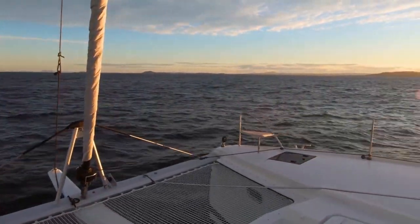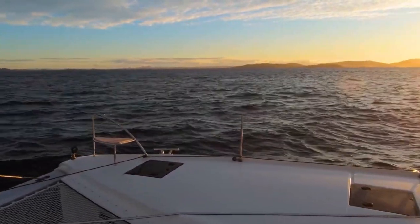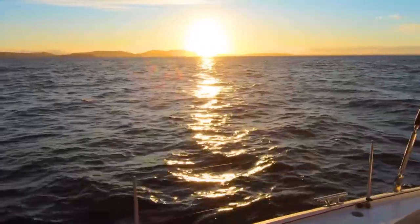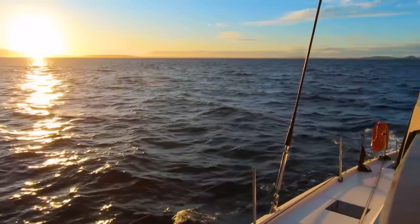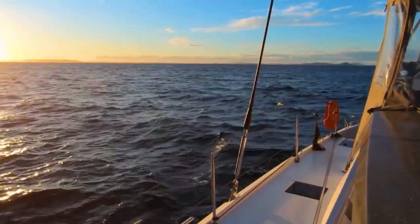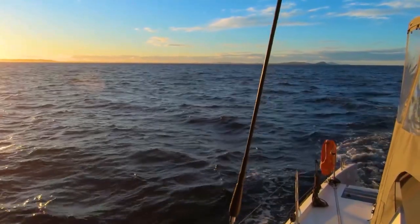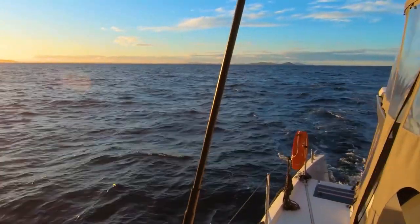What a difference tonight. It's a beautiful sunset. It's been a lovely day. Last night it was just horrid. The sea was lumpy. It was pouring with rain. Look at it now. Stunning.